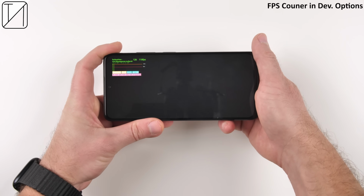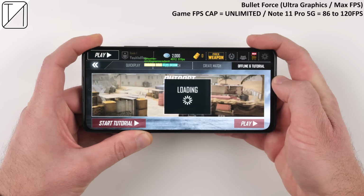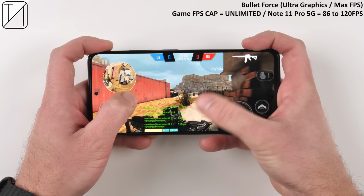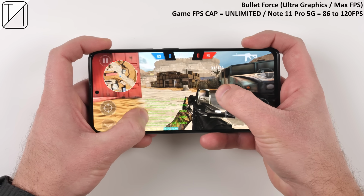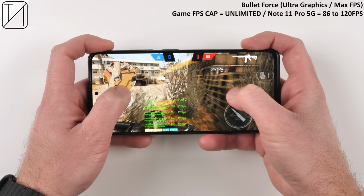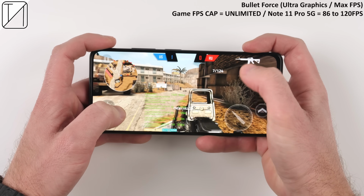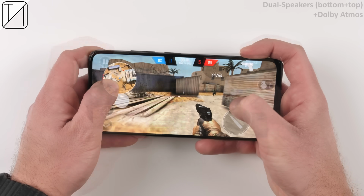and hopping into a game here, that being Bullet Force, running on ultra graphics and max FPS, meaning it has no frames per second cap. We're ranging between 86 and 120 frames per second, and for such a budget-friendly phone, that's more than impressive if you ask me. But now it's time to give a listen to those dual stereo speakers paired with Dolby Atmos.